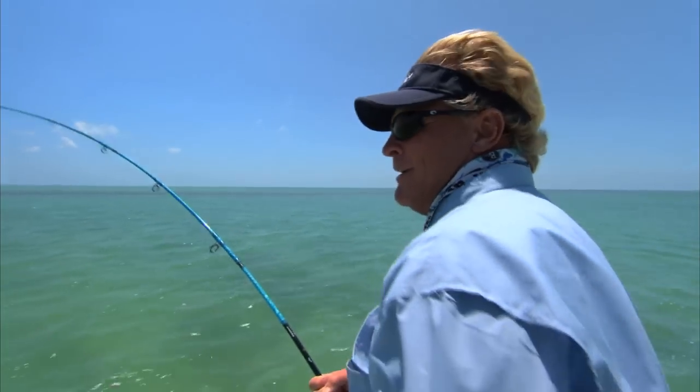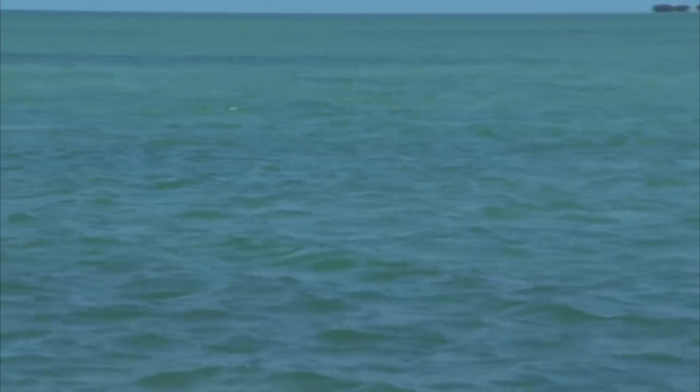Well, I didn't see the green line on the last fish, but I'm seeing the green line on this fish. This one's over 100, easy. Easy. Over 100. Easy, big fish.